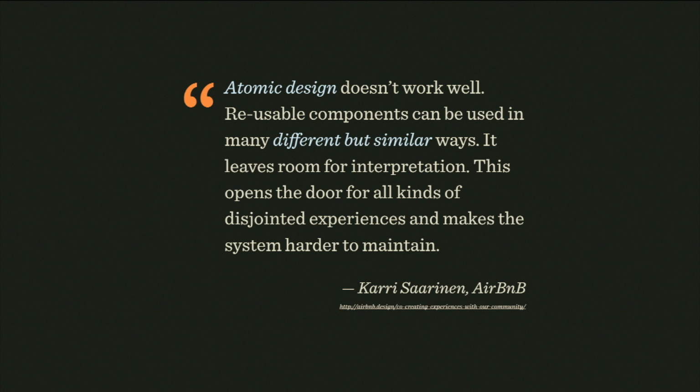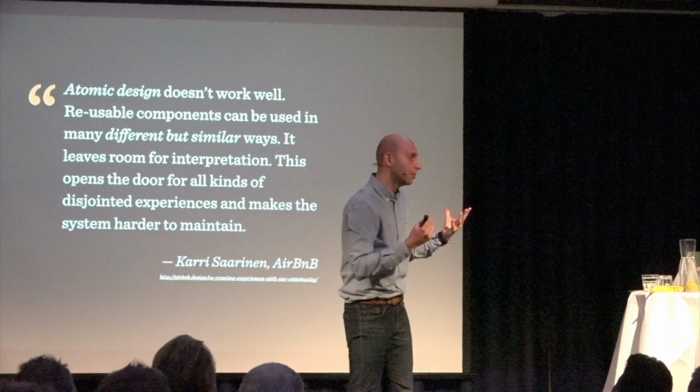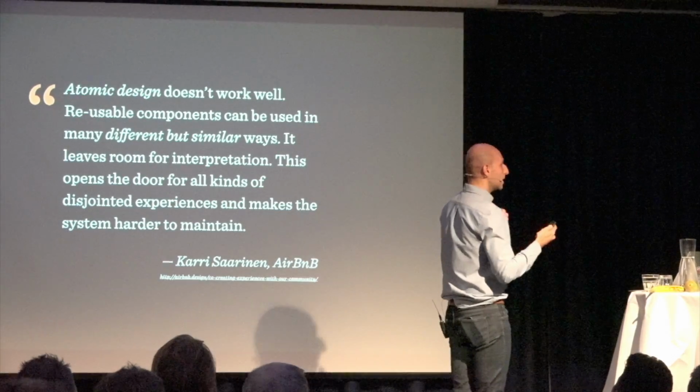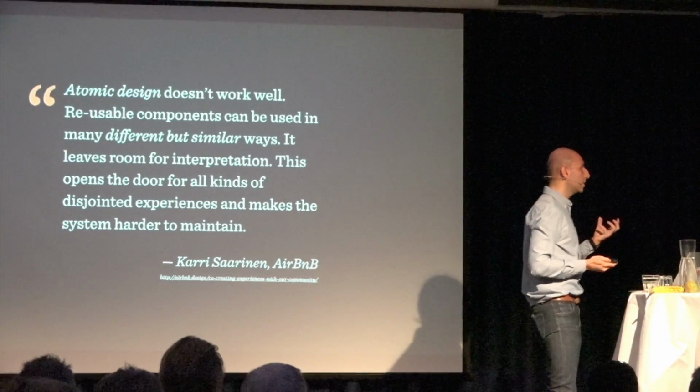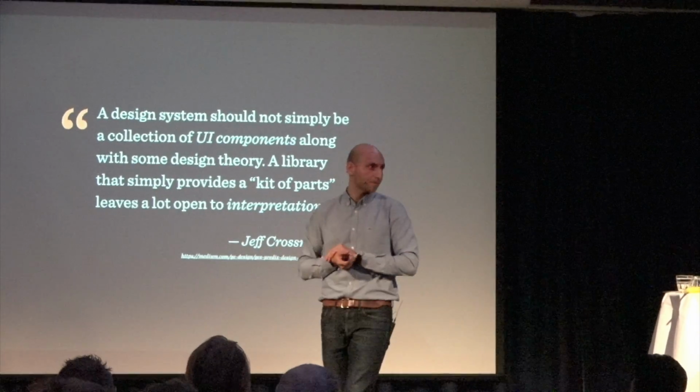If you see a component, a table, you need to see how it lives within the context of the page. It's not good enough to just see a table, right? Or just see a button. You need to see what the content is like. So it leaves too much space for disjointed experiences, especially if you're building for Android and iOS and others.